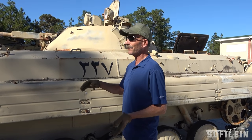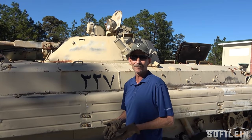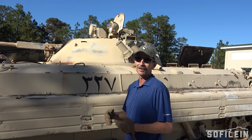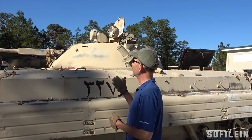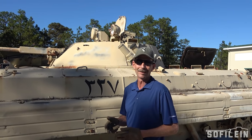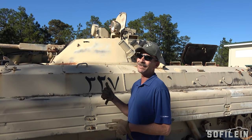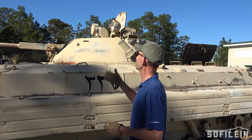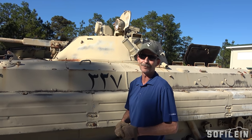One of the first things you notice between the 2 and the 1 series, of course, is the size of the turret. Now, the early BMP-1, of course, had a one-man turret, had a 73mm main gun, fired an AT-4 missile off the top. Now, the BMP-2, they went to a two-man turret, shooting a 30mm automatic cannon with an AT-5 missile system on the top, which, of course, you can see right now is somewhat missing, but we'll rectify that as time goes by.